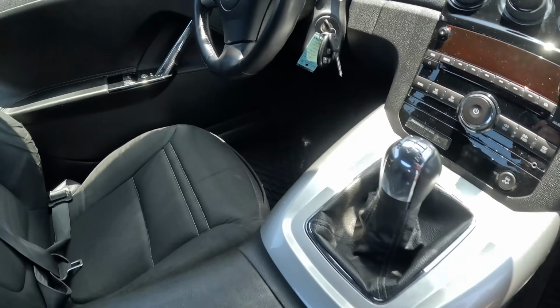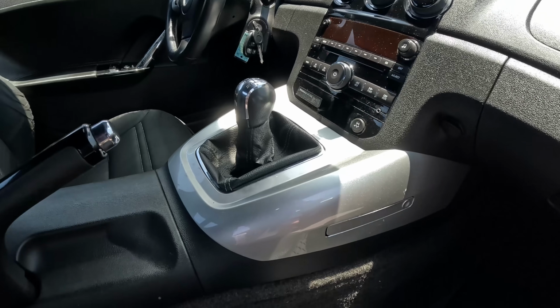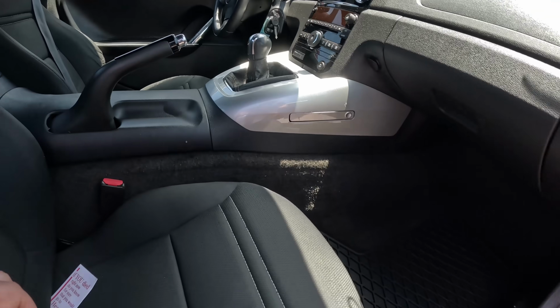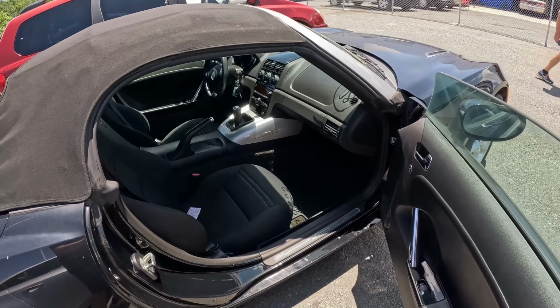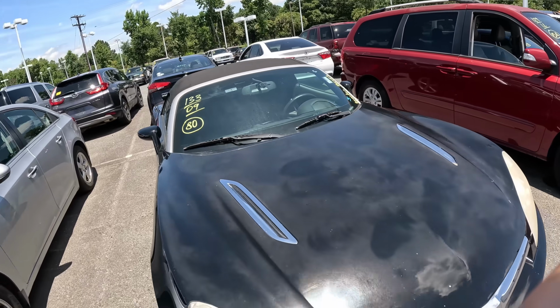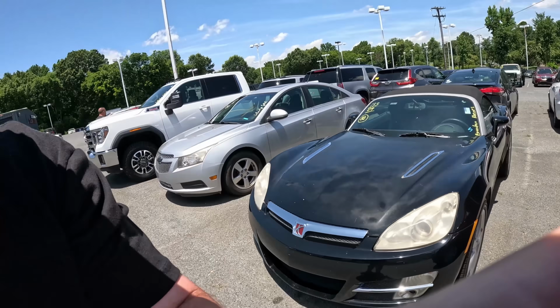It is a 5-speed manual transmission. I can't even bend over here and get into it. It's so small. I'm not even going to sit in it, because then I'd have to get somebody to come help me roll out of this thing. There you go. And I'm not very tall, but that is a tiny car. I'm a bigger boy though. Oh yeah, we're going to get off topic.